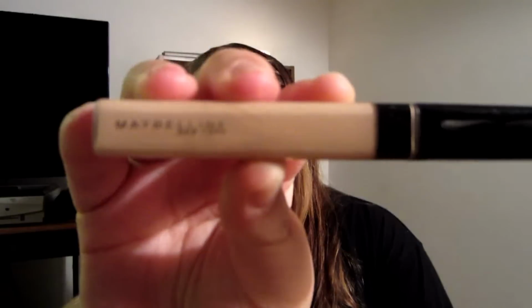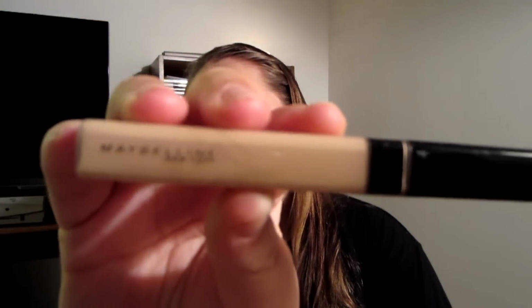So the next thing I have is a concealer. This is the Maybelline New York Fit Me Concealer in Fair, or number 15, however they do their little numbering system. I love the concealer, however, the foundation is horrific. I love the concealer. I have it as my concealer today. I love wearing it under my eyes and to cover up my rosacea, because I do have rosacea pretty bad.